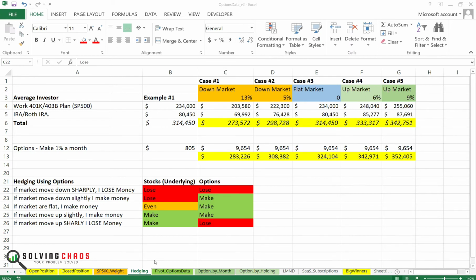For people who don't do any type of options, your portfolio looks something like this. When the markets go sharply down, your stocks will lose money. When the markets move slightly down, you're going to lose money. When the markets are flat, you're going to be even. When the markets move up, you're going to make money in your stock. When it moves sharply up, you're going to make money.